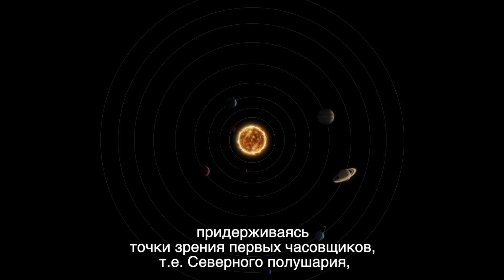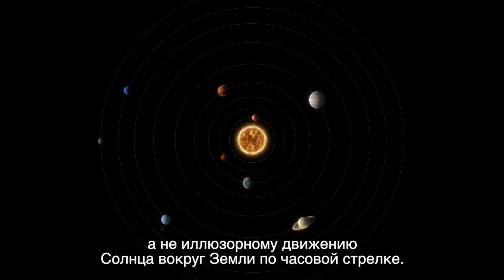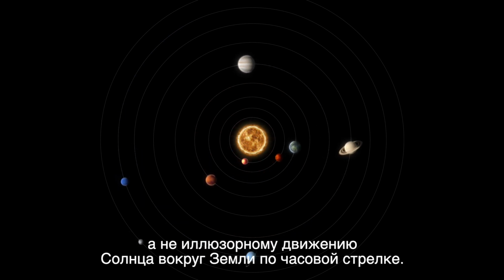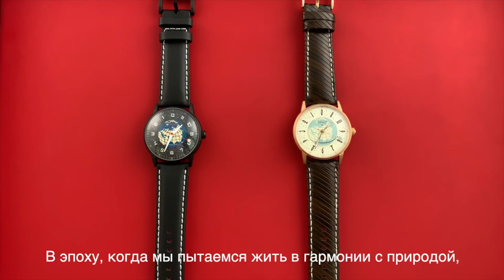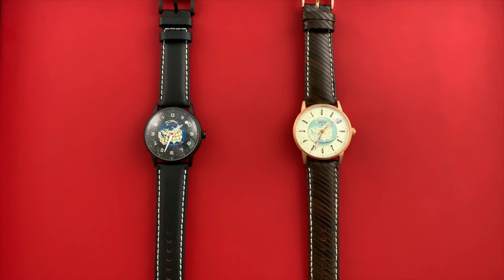Consequently, keeping as a reference the same point of view as early watchmakers, which is the northern hemisphere, the movement of time should really reflect the natural counterclockwise movement in our solar system, and not the illusionary clockwise movement of the sun around the earth. In an age where we all try to live in harmony with nature, wouldn't it be so much better to have a watch where time travels in accordance with the laws of astronomy?